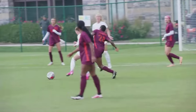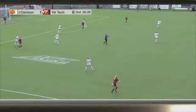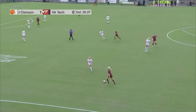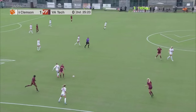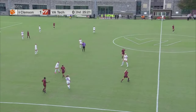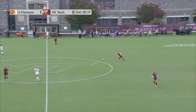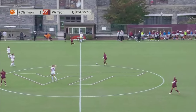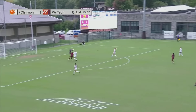Another look at this tackle, Josh. Oh, man, solid. Gets the foot in there. That's what you like to see. I love a good slide tackle, and that one was perfectly timed. And a lot of good sustained possession in the attacking third from Clemson, but Virginia Tech continuing to weather these storms. Natalie Mitchell.